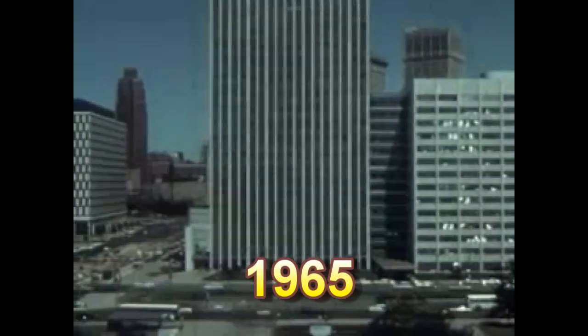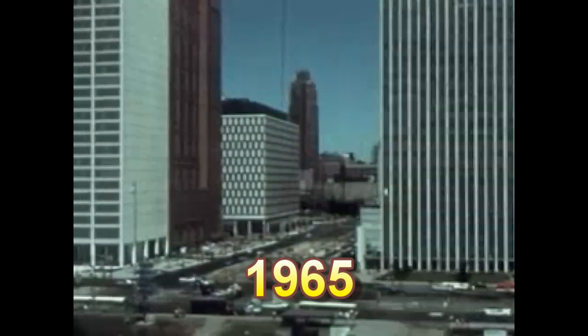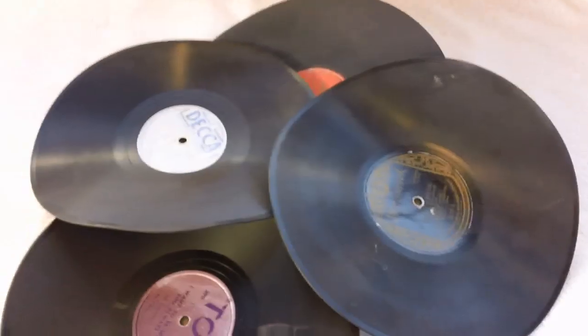Frequently called the most cosmopolitan city of the Midwest, Detroit today stands at the threshold of a bright new future.